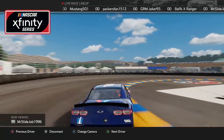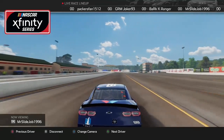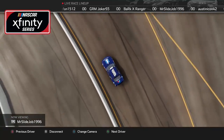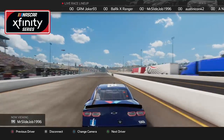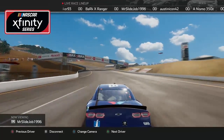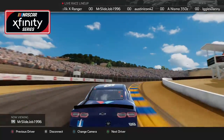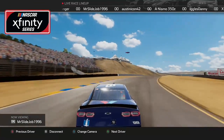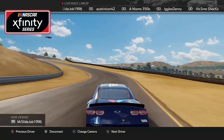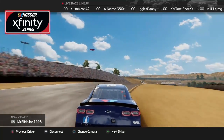And Slide Job comes around the final turn like he has all race in the lead. This time not with a paddle. He's clear sailing, as this is 1 to go in stage 2. Where you had an incident, it is a 2 to go. Kind of hard. You got to sit there with your little tally board. Missed the mark.